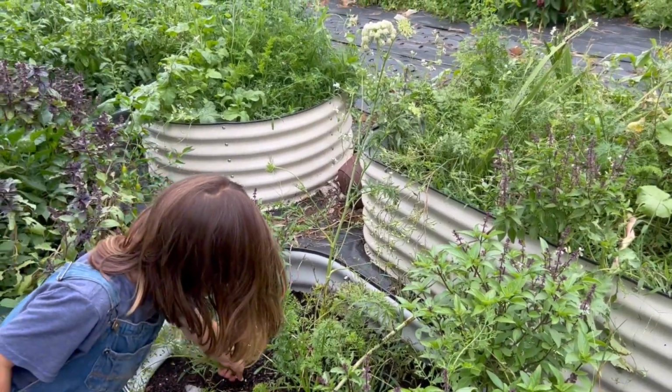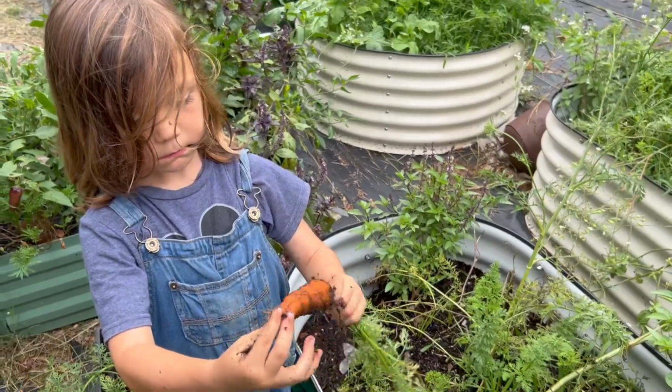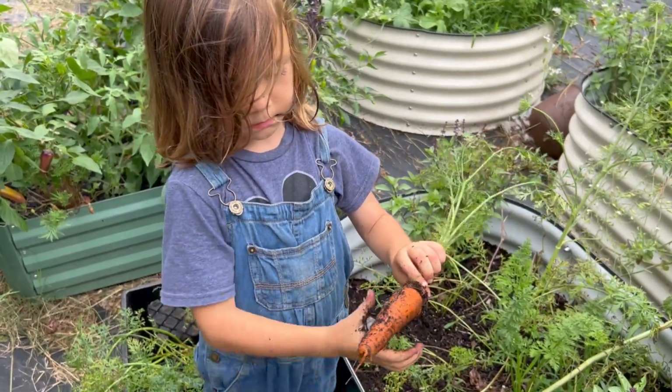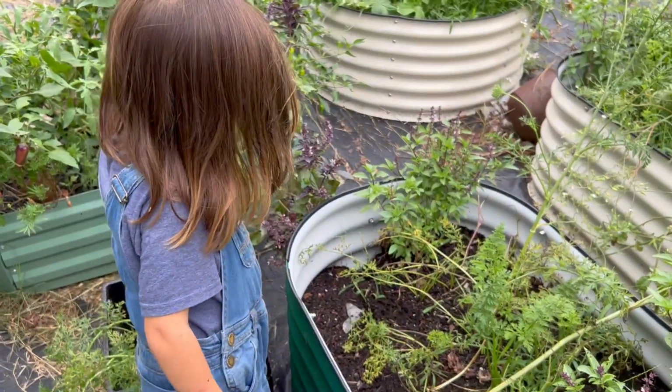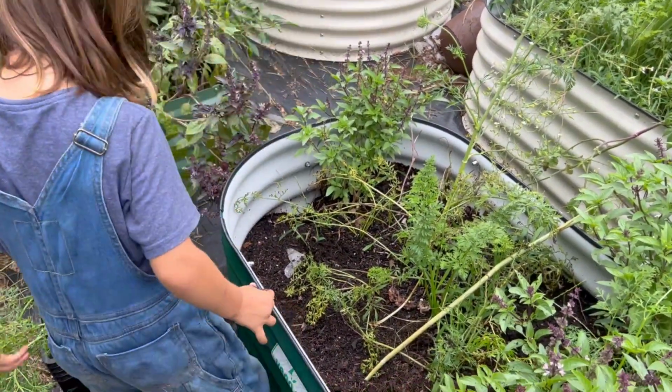I'm going to refill these beds with compost. That is a good one. Did it break, or is it just really nubby? I guess it's nubby. All right, I mixed all the varieties together, so who knows what these are. But me and Teddy are going to pick them, and then we'll show you what we got.